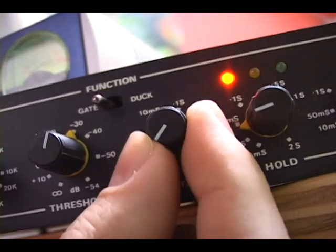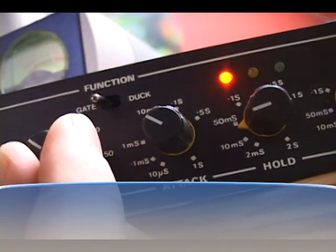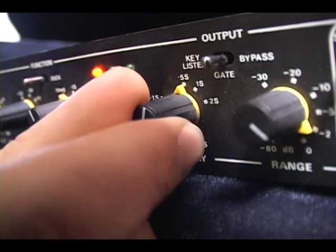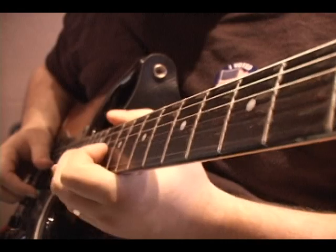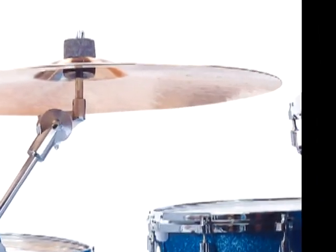Again, similar to a limiter, you'll generally find control over attack and release, so that the effect can appear to happen naturally. In particular, if the release is too short, then a nice slow-fading sustain on a guitar, or a trail of a cymbal hit, could get cut off abruptly.